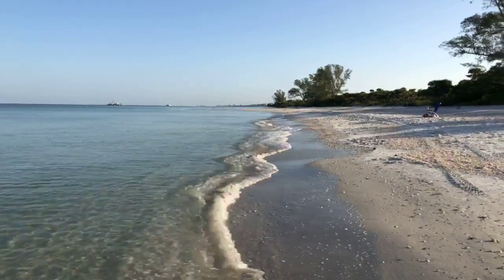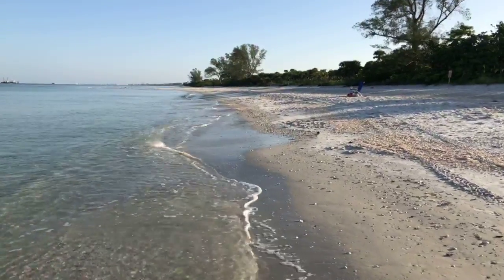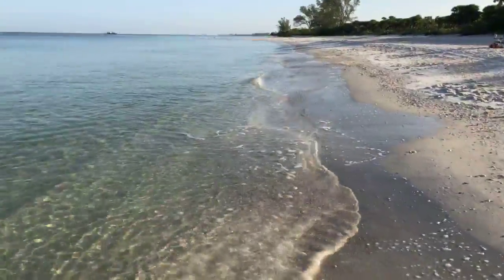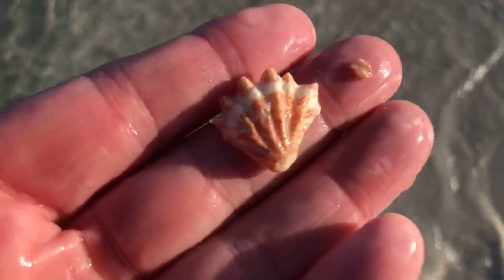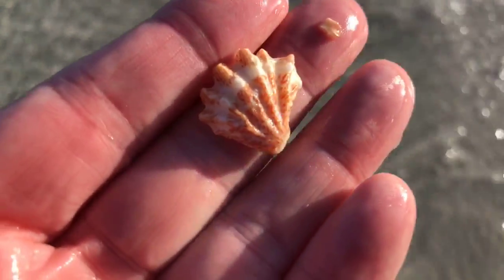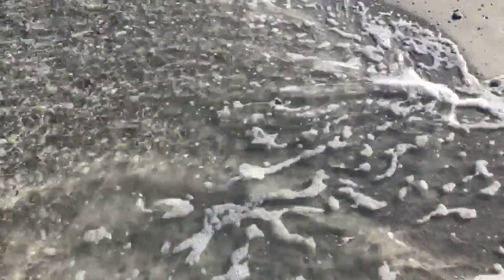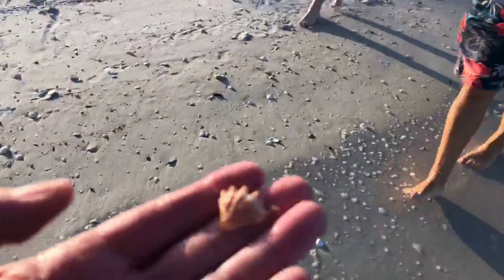Well, there's more and more shells as we get further north here on the beach. What's down here? Do I see something buried? Nope. Daggone it. There's a gorgeous... Look at this. That is a beautiful kitten's paw. That is an incredible kitten paw shell right there. Look at the color. Look at the pattern on that kitten's paw.